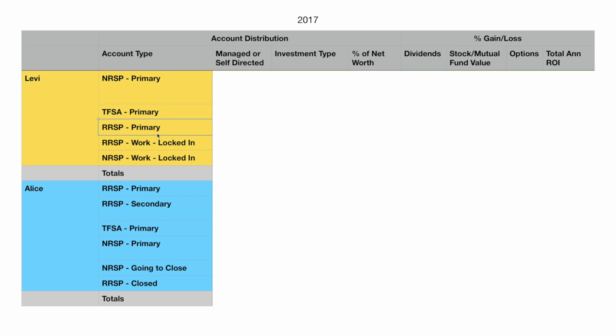I've told you before, you only need 3 accounts: a non-registered savings plan, a TFSA, and an RSP. I also have some work investments that go into it. There's not a lot of money in there, but it is part of my investment strategy. They're locked in, so I can't do anything about it. This other person has 3 primary accounts: their RSP, their TFSA, their non-registered. They also have a secondary RSP. They have a non-registered plan that they are going to close sometime in the future, and they have an RSP that they actually closed last year.